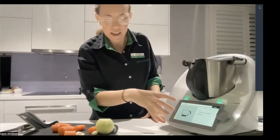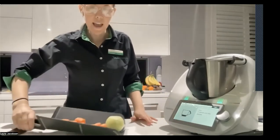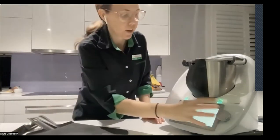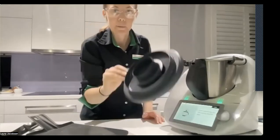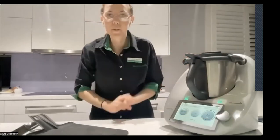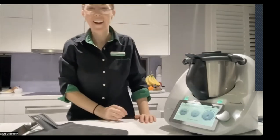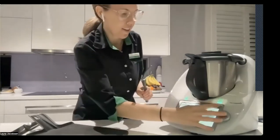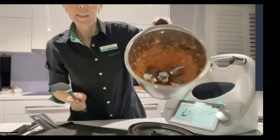The first step is to add carrot just chopped in pieces, an onion and some garlic. So all that is just going in. Carrot, onion, garlic. And then it's telling me to put the lid on. So we do that and we're going to chop that on speed 7 for 3 seconds. I'm going to want a spatula to scrape that down. So scrape down. I'll show you what we have here. Nicely chopped.